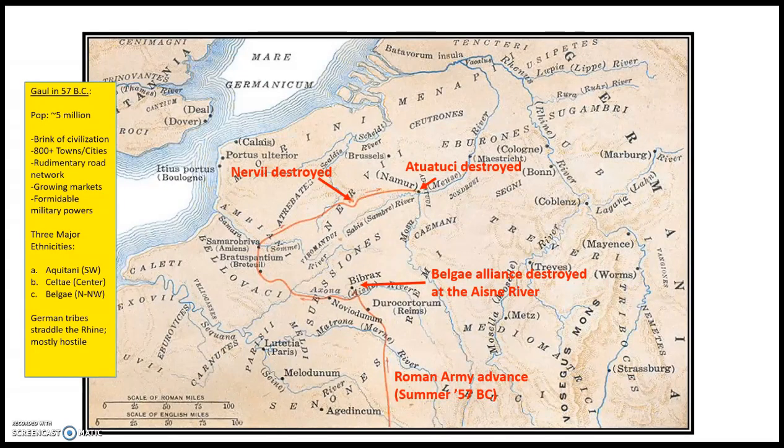From there, follow the orange line. He begins to move into Belgic territory proper, and he takes on the tribe that he really wants to defeat. And this is the Nervii, and they're the most powerful tribe within the Belgic ethnicity. And he destroys them as well.